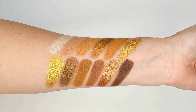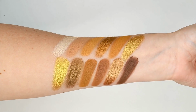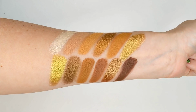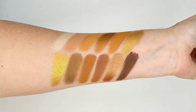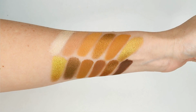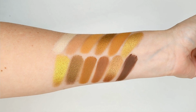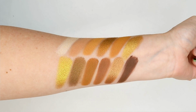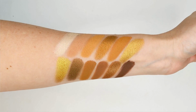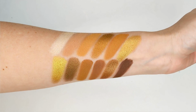And sometimes I feel like Urban Decay's palettes can be a little bit hit or miss. I think most of the time they're wonderful, but occasionally you get a dud. And in this case, I felt like the formula was one of the best ones they've ever done. It's just super blendable. Again, I feel like I'm repeating myself, but super pigmented. The shimmer shades are very smooth and not chunky. They don't have a ton of fallout to them. The matte shades are also very smooth and velvety. So this is definitely another winner for me.